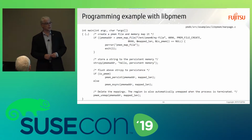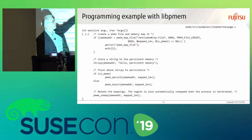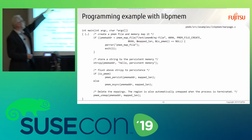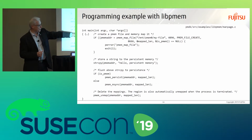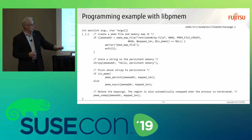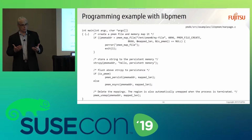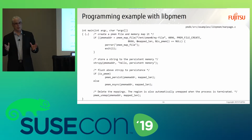So just a short programming example. We have main, and we are opening a file which is sitting in the persistent memory file system with pmem_map_file. The size should be 4 kilobytes. We are getting a virtual address space, and we can copy data into this address space, and with this command we can ensure that it is really flushed to the media. In the case of persistent memory, it will call the function pmem_persist, which will result in a CLFLUSH. And if it's not sitting on persistent memory, then it will be msync, which is the function we know already. And pmem_unmap is sort of a free. If we no longer need this address space, we can free it and give it back to the system.